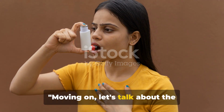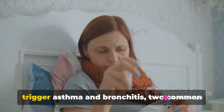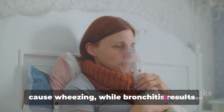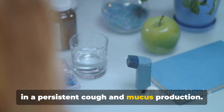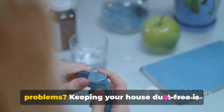Moving on, let's talk about the respiratory issues that can arise during the rainy season. The sudden drop in temperature can often trigger asthma and bronchitis, two common respiratory conditions. Asthma can make breathing difficult and cause wheezing, while bronchitis results in a persistent cough and mucus production. Now that doesn't sound like a fun time, does it? So how do we combat these pesky problems?